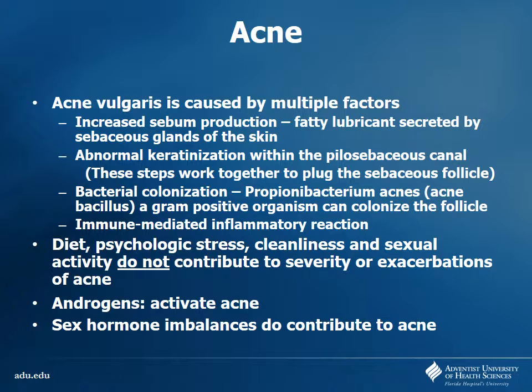And then after that, once you have all this bacteria kind of forming there, then you're going to have the body producing an inflammatory response to that, and that's where you get a lot of the inflammation from. There's lots of data that kind of debunk a lot of things like diet, psychological stress, and cleanliness as contributors. Your mileage might vary with that. There could be some coincidental things happening with your patient where they think, oh, I ate too much pizza, now I have acne. Probably not, but who knows.